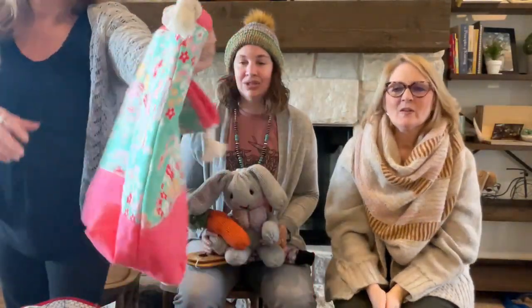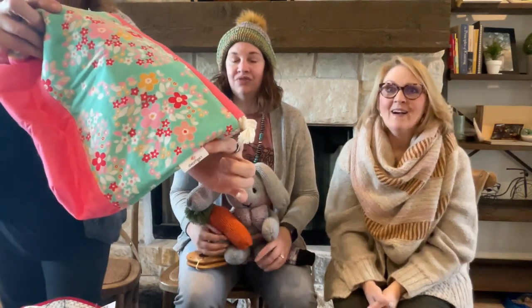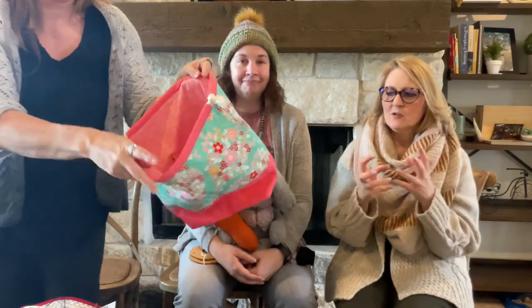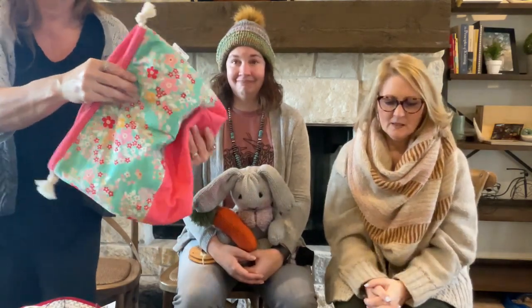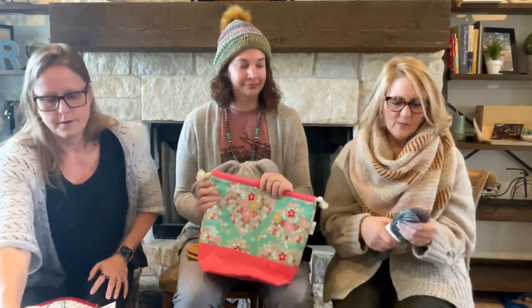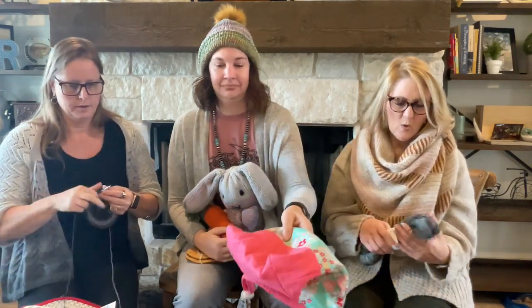It's really nice. So she puts cute quilting batting in it, so it feels really soft and thick. That's a good point. They're very substantial feeling.